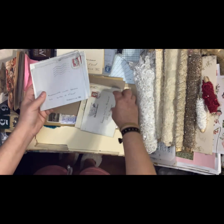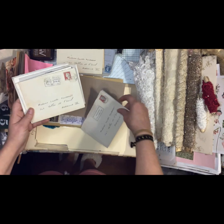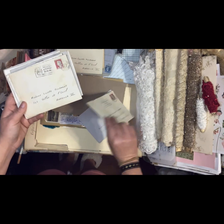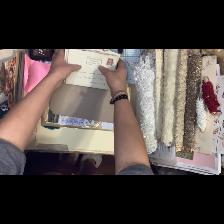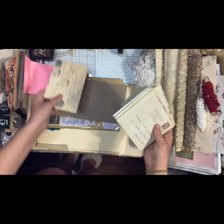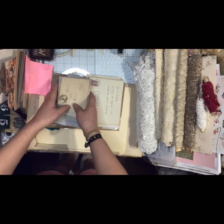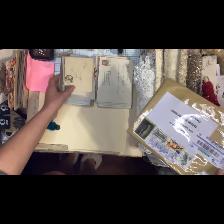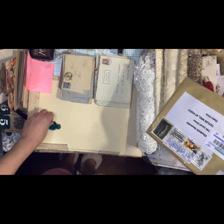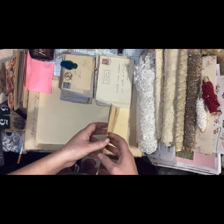So I've got those. And I love all the envelopes, even if they aren't from the 1800s. I am just super pleased with what I have received from the shop that I found on Etsy. So it was totally random. I got a cute little feather with it too, so I thought that was cute. Could use it on something.